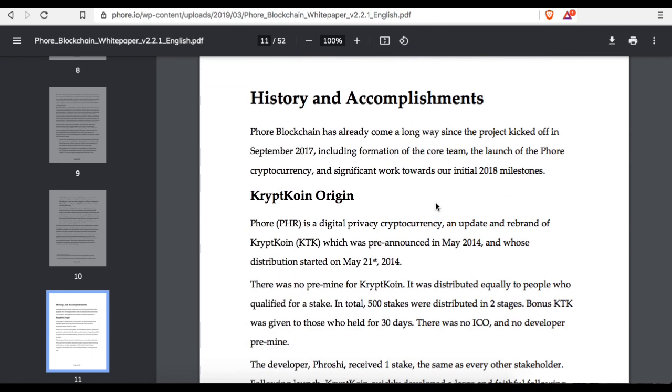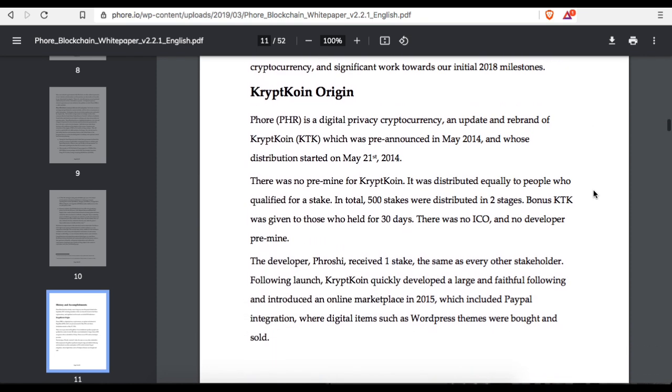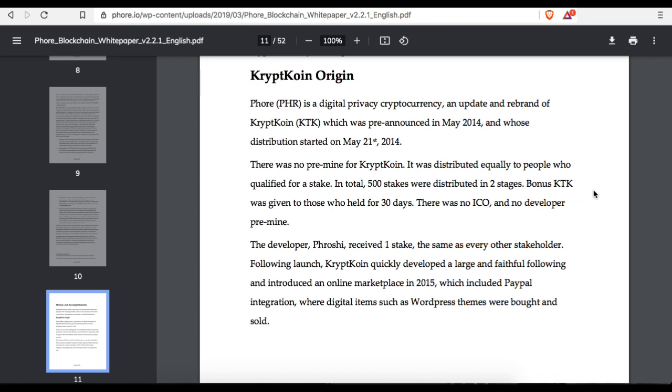All right, history and accomplishments. Phore blockchain has already come a long way since the project kicked off in September 2017, including formation of the core team, the launch of the Phore cryptocurrency, and significant work towards our initial 2018 milestones. Crypt coin origin. Shout out to the Phore team for including this. This, to me, gave you a whole new level of respect, because you are pointing out that you did do a rebrand, why you did it, and you're giving the details.